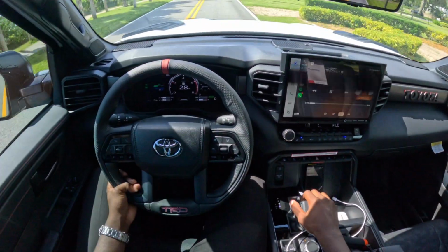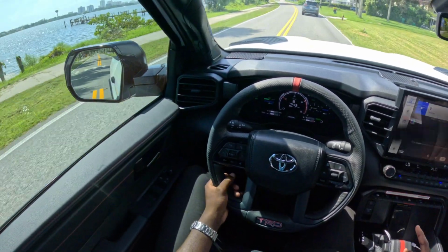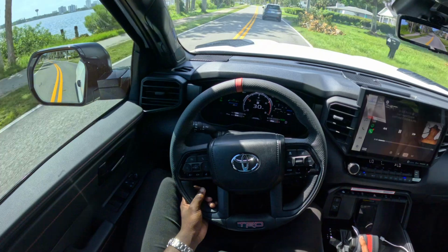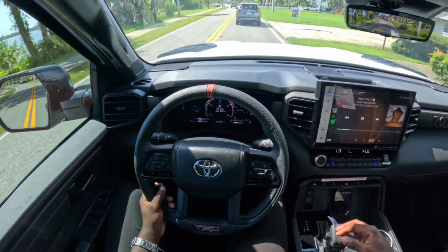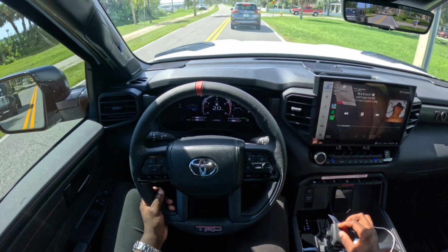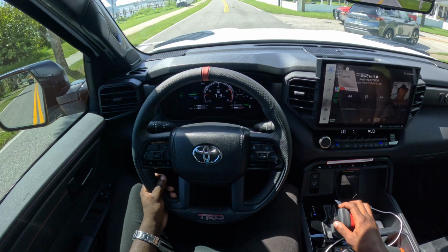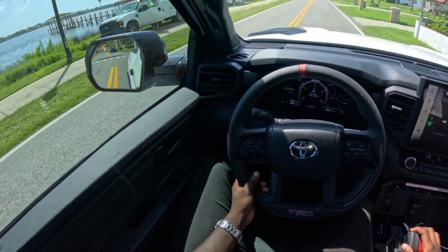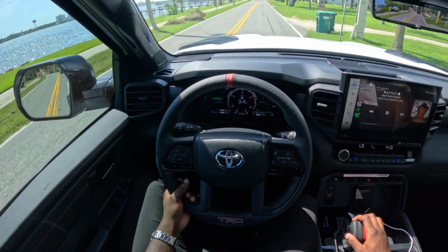But back to talking about this truck. This truck is really amazing. Compared to all the other trucks I've driven, like I've driven a TRX so far, but it's not on the channel, stuff like that. This truck is up there with the F-150 Tremor and stuff like that. It sounds crazy from the inside.